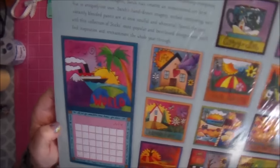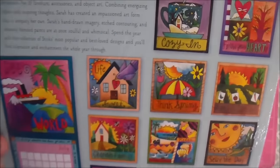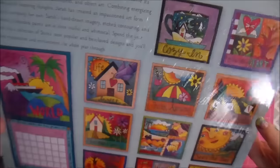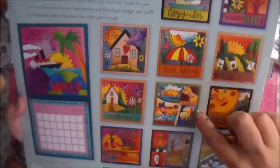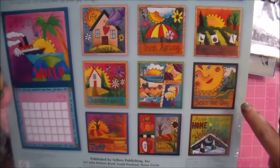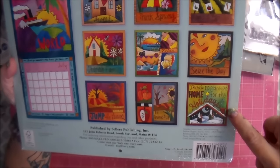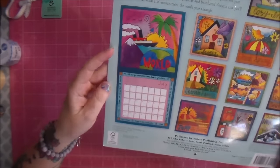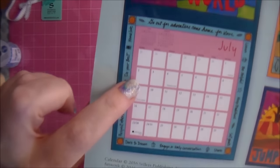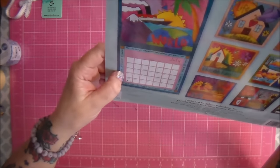And these are the months. Cozy In, Follow Your Heart. This is the cover. Life is Sweet, Think Spring. Plant a Garden, Cherish Family, Explore Nature, Seize the Day, Jump in the Leaves, Be Thankful, There's No Place Like Home for the Holidays, See the World. And then this is what the months look like. So cute.